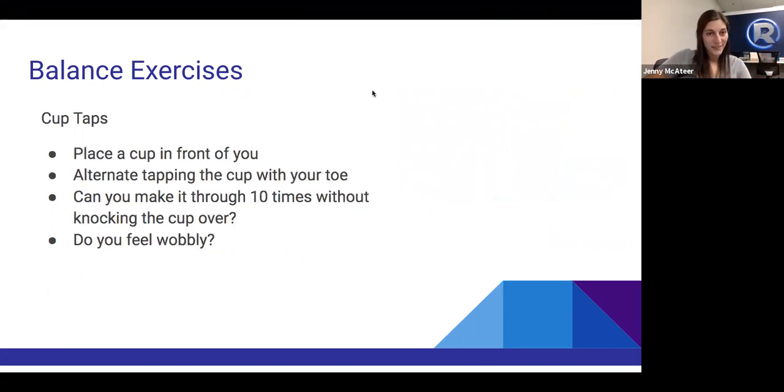I didn't have a picture of this one, but I love cone taps or cup taps. Standing on one leg, put a cup on the floor in front of you and try to alternately tap the cup with your toe. Can you do it without knocking over the cup? Can you do it without holding onto any other surfaces? Can you do it 10 times in a row? Does it feel like it's going smoothly? Is it really easy on one side and really hard on the other? These are things to cue you in that there might be a balance issue, and how much control we have with those lower extremities.